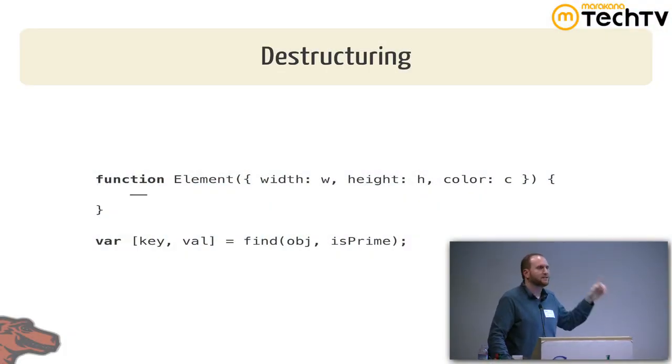Destructuring, however, has existed for a number of years in Firefox. I think it also exists in Opera, but I'm not sure. Destructuring just makes it really easy to do a lot of things that you otherwise have to bloat your code with. So a common pattern in JavaScript is to take an options object as a single argument, as a sort of lightweight way of doing keyword arguments. So maybe we have an element constructor where you provide a single object that has a width property, a height property, and a color property, or maybe they're all optional.